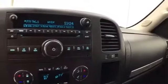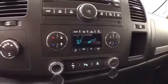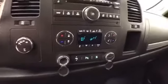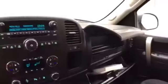USB and auxiliary input allows you to connect mobile media devices like iPods, MP3 players, smartphones, dual zone automatic temperature control to make sure everyone's comfortable, and power adjustable pedals, great for shorter drivers. Lots of storage space in the armrest, otherwise up and out of the way for a middle passenger, with additional under seat storage, and dual glove boxes with the owner's manual inside, and HomeLink transmitter for garage door opener overhead.